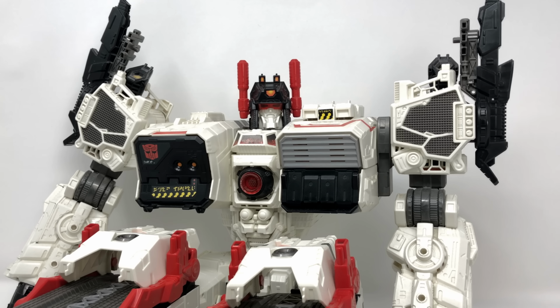I do definitely believe that they are going to revisit this one, possibly next year, or if not the year after, as next year we have Unicron coming out. But definitely I think this is one that we're going to see revisited within the next 2 years, so that'll be awesome to have an updated version of Metroplex.